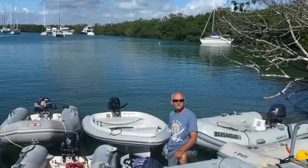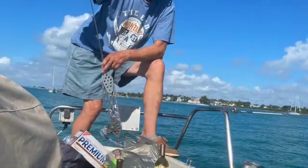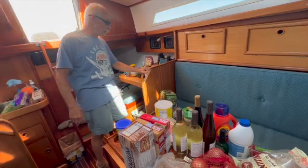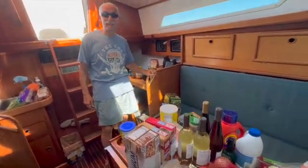Now with the dinghy all loaded up, we had to wiggle our way out of the dinghy area and head back to Summerfest. Now we brought everything aboard the boat. Now the trick is Ilona's got to find a place for all of this stuff.